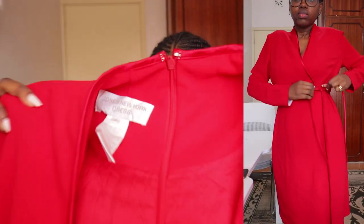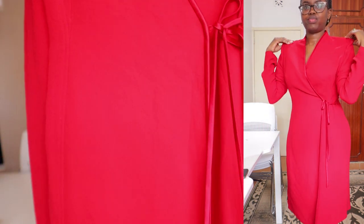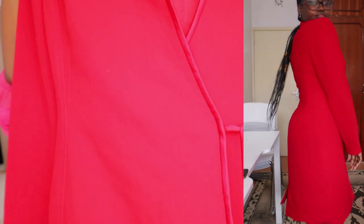So another dress that I got from the same guy. Oops. Let me just close this. So that is how it looks like. It's a red dress and it's heavy and it's padded. I'm still thinking about whether to remove these ones or just to keep them. Because the other dress, I also removed the padded because it looked so bad.